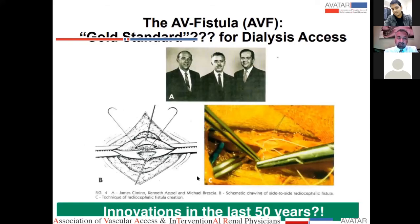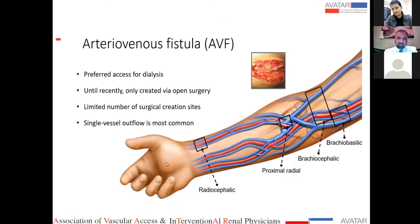Now, just like Dr. Bala pointed out, there have been no innovations in the past 50 years, ever since Cimino and Brescia identified or created the initial fistulas. There really have been no innovations up until now. AV fistulas, the traditional sites are the radiocephalic or proximal radial or the Gracz fistula, the brachiocephalic fistula, or the brachiobasilic fistula. These were the only sites that were available to us.